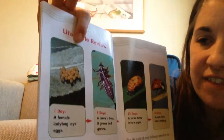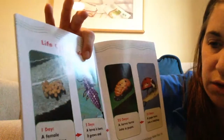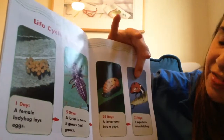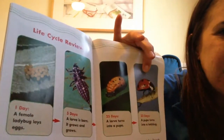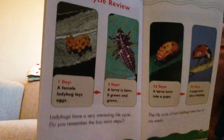Life cycle review. Day 1, a female ladybug lays her eggs. 5 days later, a larva is born and it grows and grows. 25 days later, a larva turns into a pupa. And 32 days, a pupa turns into a ladybug. Think about the butterfly life cycle. Is this life cycle longer in days or is it shorter?